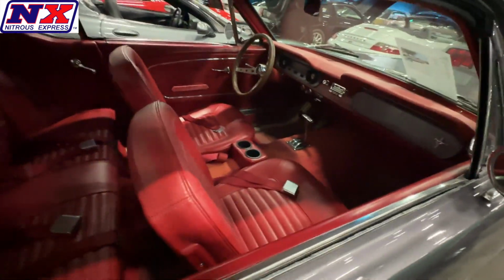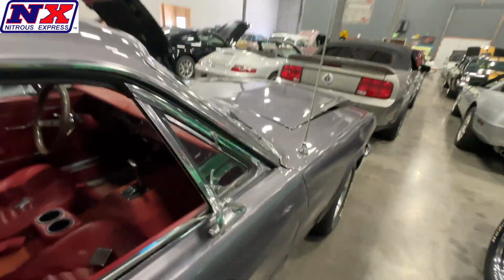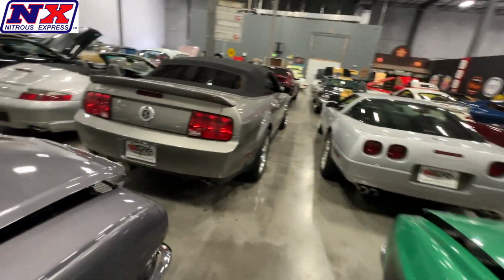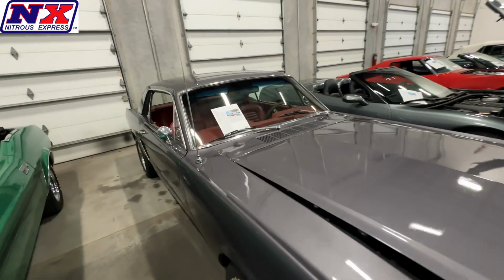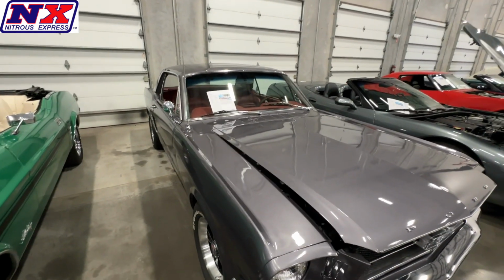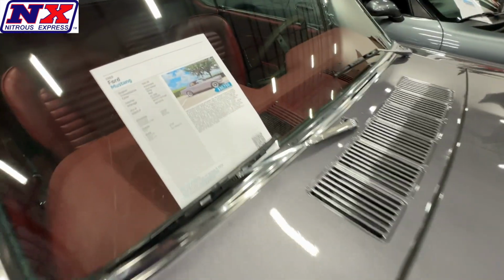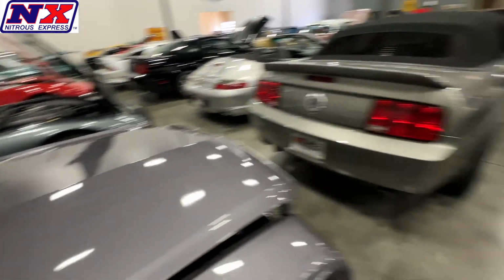Look at that. Beautiful. I could see my daughter driving one of these. I'm not the biggest Ford guy in the world. I do appreciate them. I do like them a lot. I think the car is amazing. Man, I wish I could afford something like that for her. 30 grand? Yeah, it's not that bad.